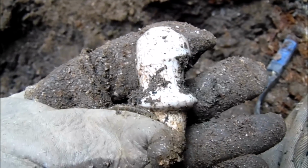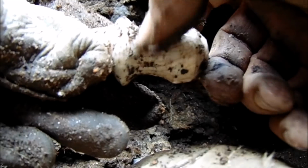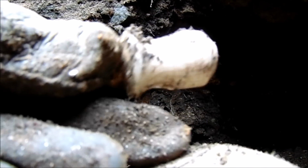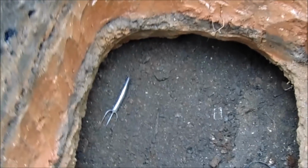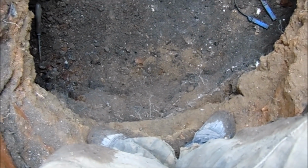Okay, next we have a stopper made out of ceramic. I don't know, it's kind of unusual. See how it's shaped like that over here, and then it goes over that way. I don't know what that would be, but it's pretty interesting. Okay, we are 90% done with this hole. Just where my feet are is the only spot left.